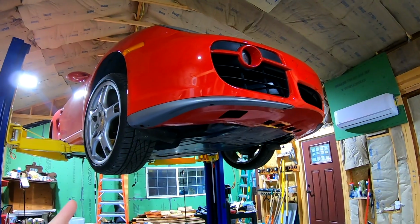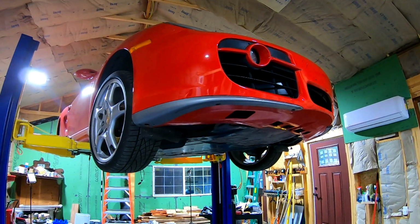Sway bar links the same way. Should never replace one sway bar link or one control arm. If you crash this car into a curb and you ruin a control arm, the car's got 120K on it. If you go replace one control arm, you're an asshole. You're being an asshole. Replace them both. You know it's good. You know you're good to go, right?